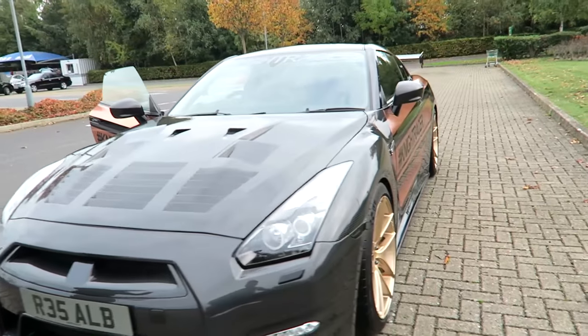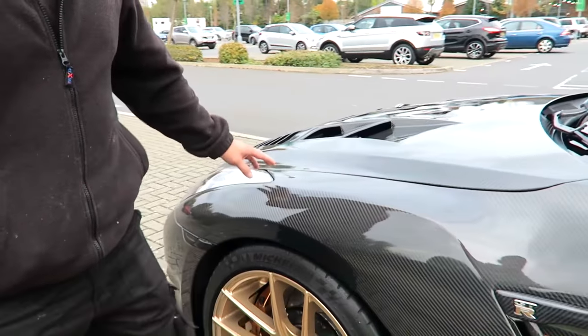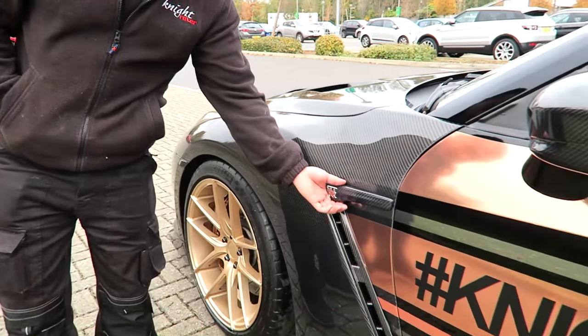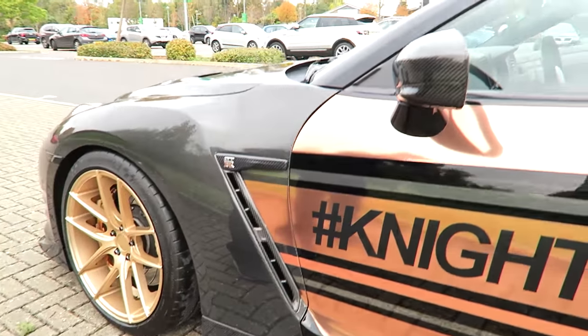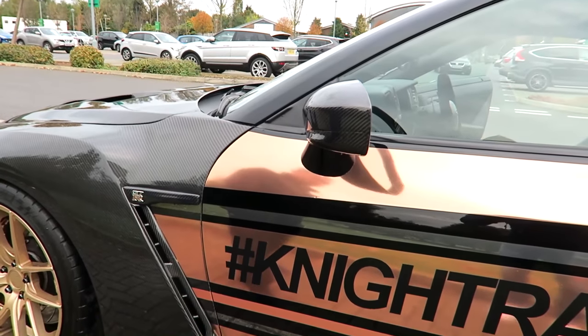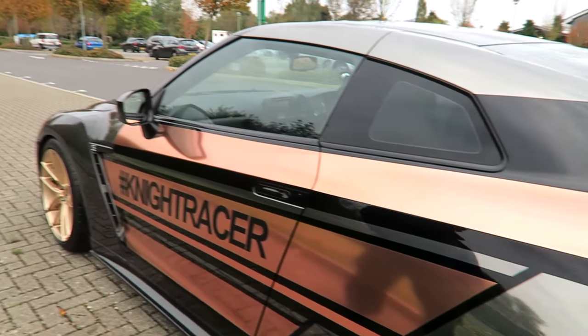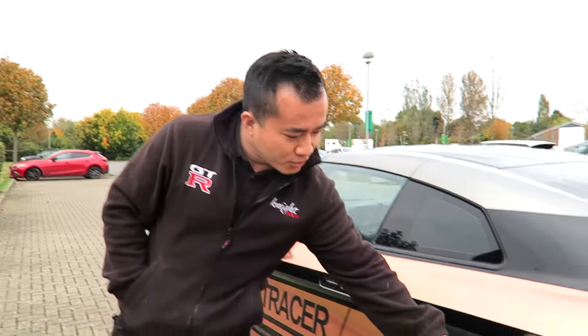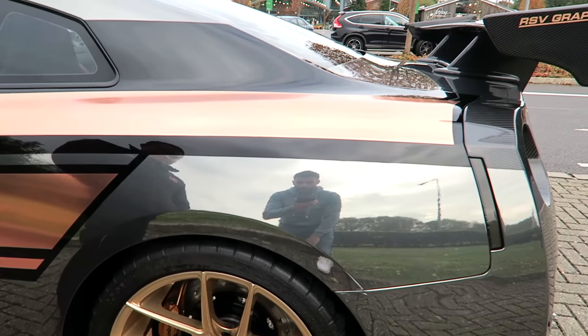So if we come around the side, what else is carbon and what is it called? Carbon front wings. Like factory wings, but full carbon. We've got our 2016 emblems. Wing vents, side skirts, wing mirrors, carbon mirrors. And you think this is just rose gold? You're not sure if it's rose gold chrome? Nah, definitely rose gold, but not chrome. Oh, black, you did check here. Yeah, black chrome. You can definitely see that's chrome. You can do your hair in this.